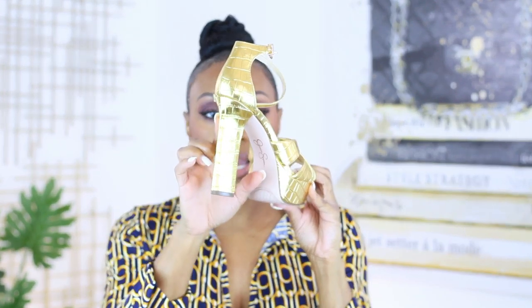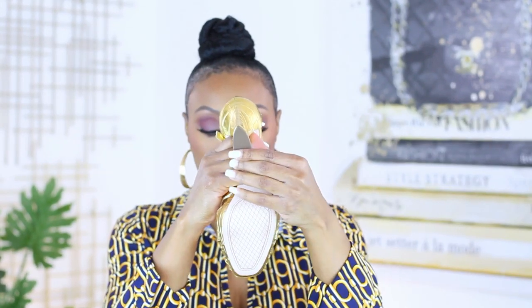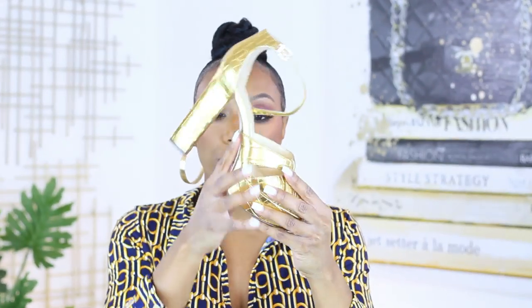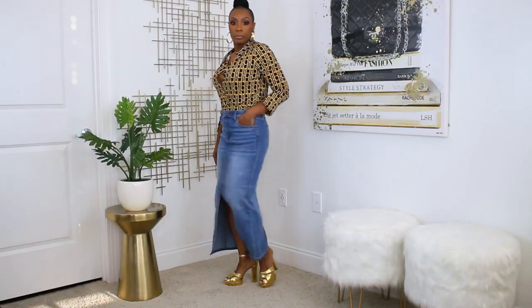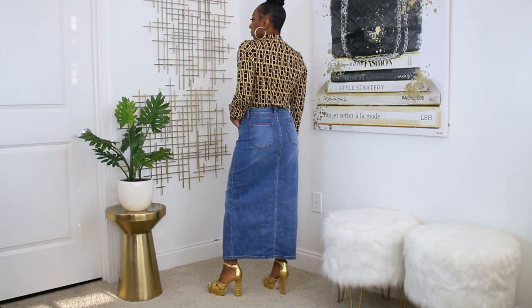I love this bold kind of croc print that it has, and the heel that's triangular, which I showed in the last video as well. I really do like that, and it's a platform. Y'all know I'm super short, so the platform is going to give me height without discomfort, because platforms are just easier to walk in just by the way they're designed. So I really, really like this a lot.